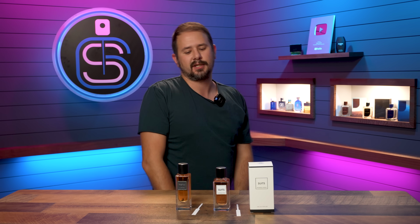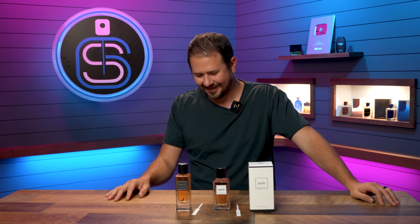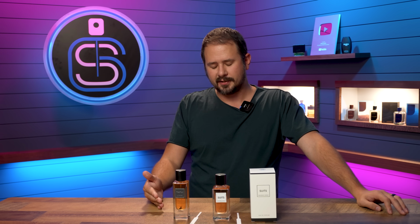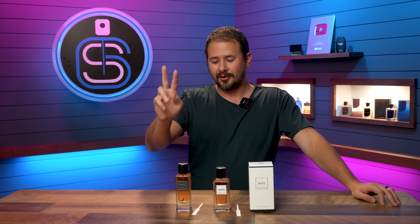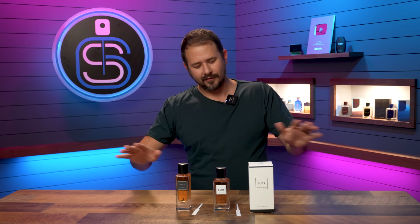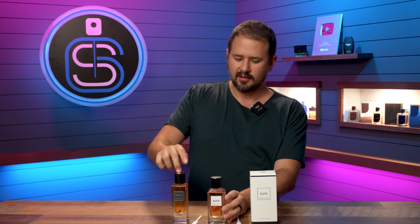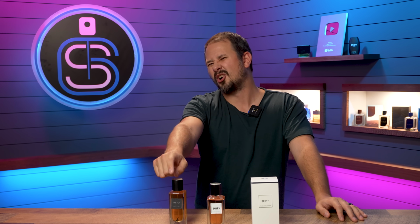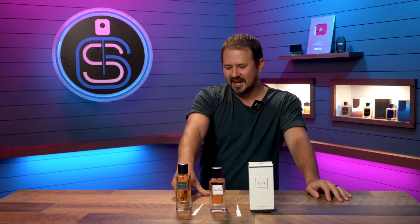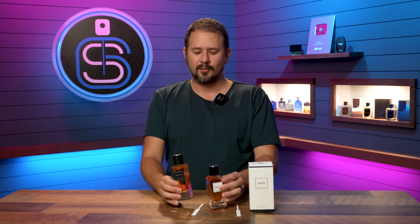So there we go. Suits, the new entrant into the Tuxosphere for me. I like it just as well as the Tux. I like that it's a little cheaper and also that it's not being price gouged, because that stuff sucks. I don't like to see that ever. If you have smelled Suits, let me know what you think about it. I think presentation-wise, I like Maison Alhambra a little bit more. I like the color of this one a little more. I like that amber. It's nice. But yeah, these guys are equal competitors.